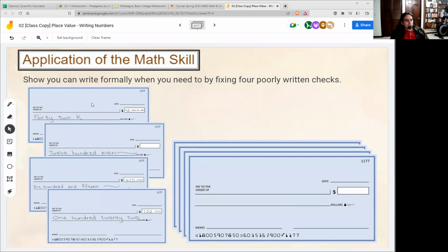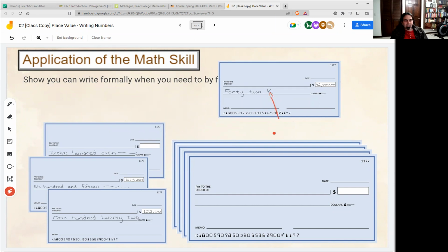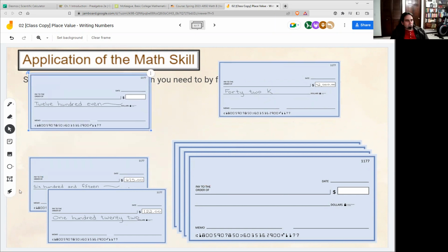But somebody used kind of slang. What does K mean with numbers? It's 1,000. So somebody tried to write a check for 42,000, and that's not the formal way to write it. So can you fix it? Someone else put 1,200. If you're talking to me and said 1,200, I would know what you mean, but that's not the formal way to say it.